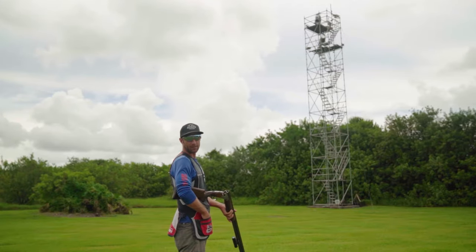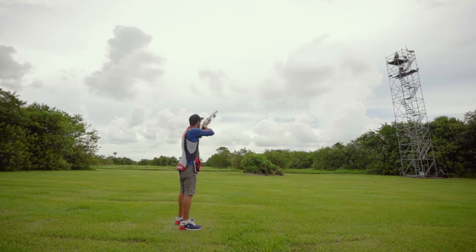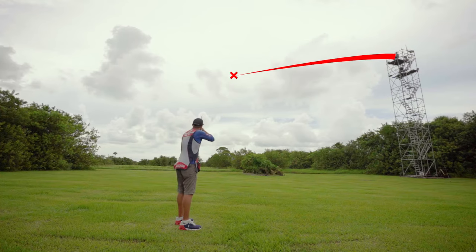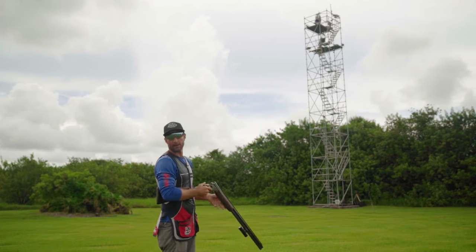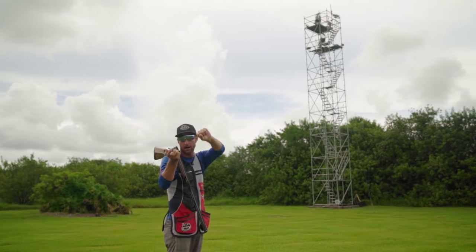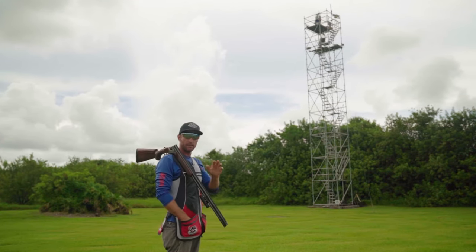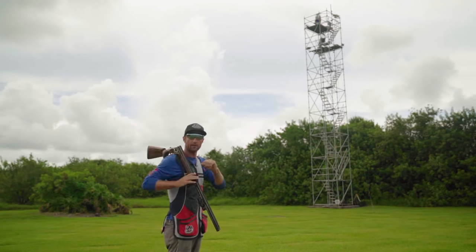Let's shoot one and see what it looks like on our shot cam. Pull. So at the hold point, I got the gun in the right position there. I established the gun underneath the target, which was on what that line was going to become, and it was able to break the bird. Now let's take a look and see what that looks like if I'm not paying attention to line and I'm simply bringing the gun even with the target and see what happens.